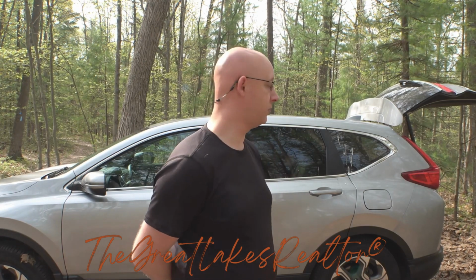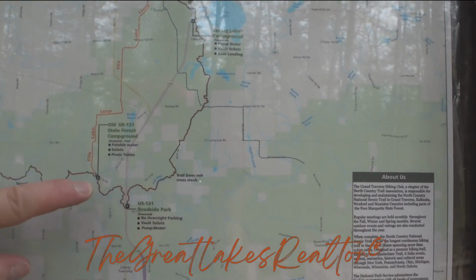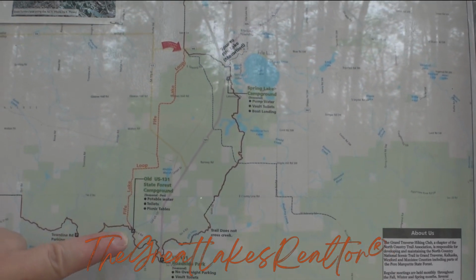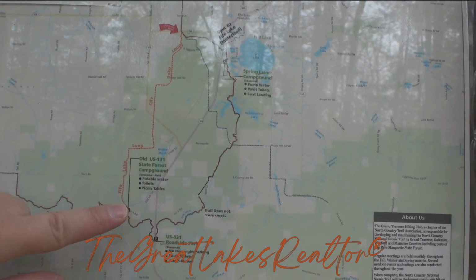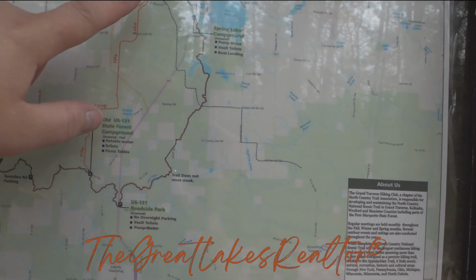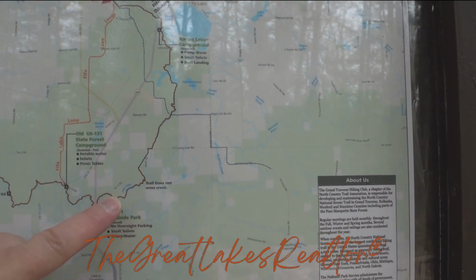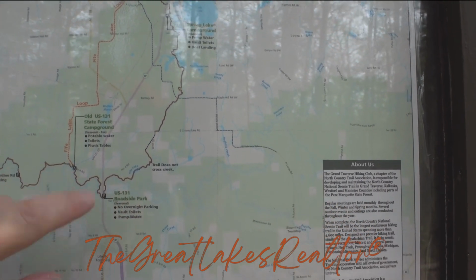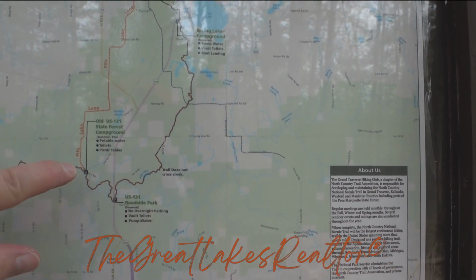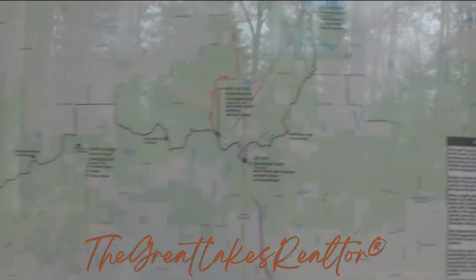What I'm going to do here in a second is get ready and pack my gear. I'm debating if I want to go down and around this way, the long way, or come down through this way. I'm going to try this way and see what happens, go down through here and then cross over at 131, come back through, and then tomorrow I'll just finish it up and come back home.